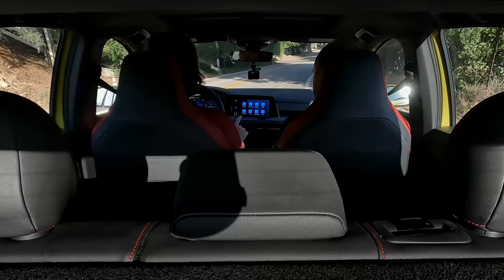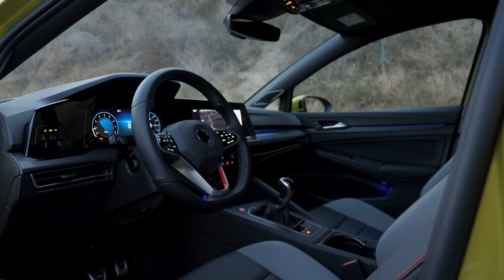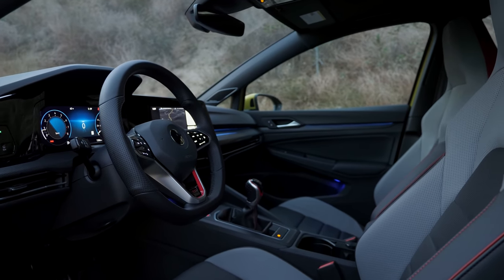I do think that this continues what the GTI has always done well, and that is you bought one car that can do everything. When you're not driving this quickly and you're just commuting in it, even with a 6-speed, it's very comfortable and easy. It's just great. I'm just chilling here. I'm going down a back road. I'm not worried about it.